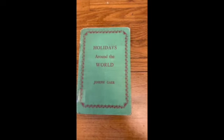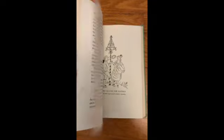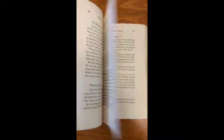And then this is Holidays Around the World. This is a former library book. I love those little pops of color on those illustrations. Just enough to keep you going. And let's pull down a few more.